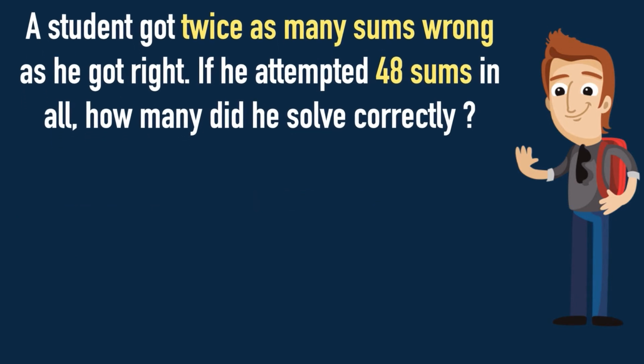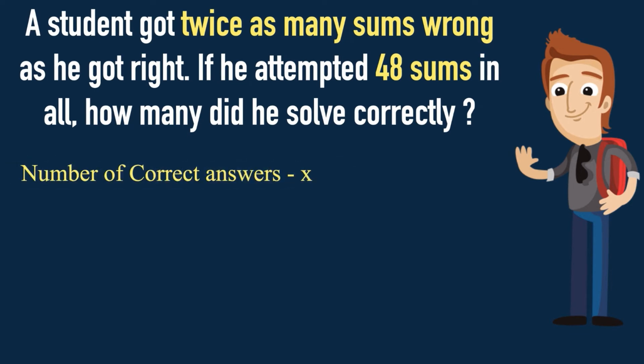Let me explain the solution now. Let x be the number of sums student got right. Then the number of sums student answered wrong will be 2x. This is because as per the question, a student got twice as many sums wrong as he got right. And also it is mentioned in the question that the total number of questions is 48.